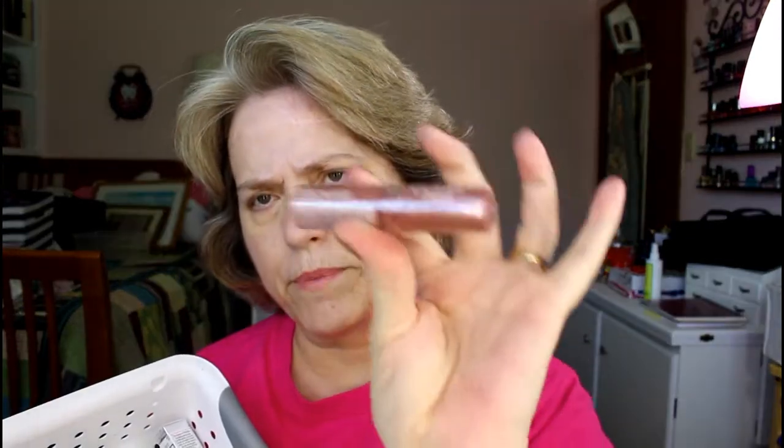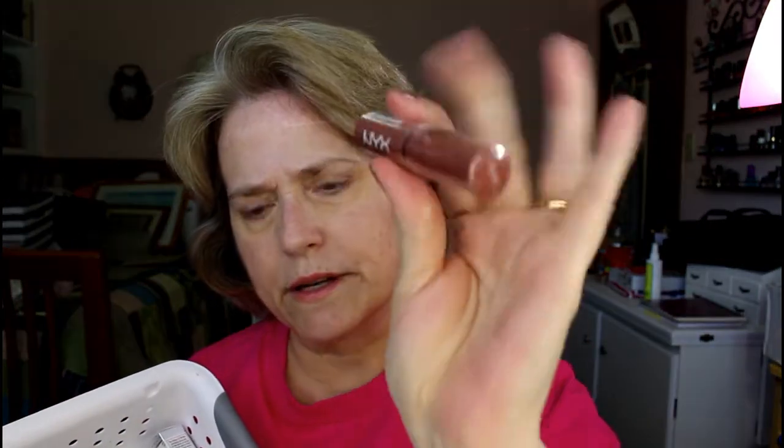I already did my under eyes. That was a mistake. And I got a butter lipstick because I love these. It's NYX butter, so I'm going to open that as well.